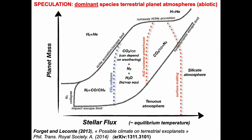In such a plot, for instance, the Earth is there, where you have mostly nitrogen, some CO2. Mars is there, and I could continue. I won't have time to detail these different cases. Some are exotic, okay?